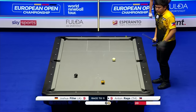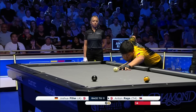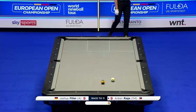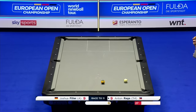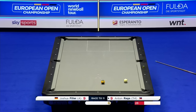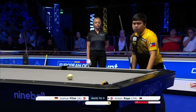Well, I hope she understands it's a race to 11. I hope she don't think this is hill-hill. It's a race to 10 in the previous round. From 6-2 down, playing Joshua Phillip. In his home country, Anton Raga has got this 9 to get on the hill.